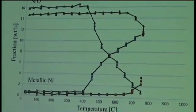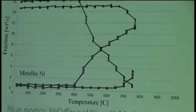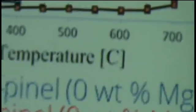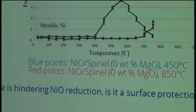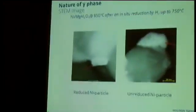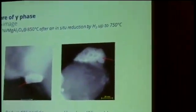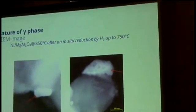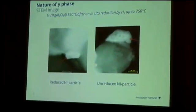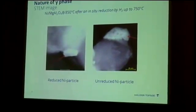So we took this sample that we have stopped reducing here at around 750, and so the question is whether there is a surface protection layer. And we took it and made a scanning transmission electron microscopy image. And here we see that we can see both reduced nickel particles and unreduced nickel particles, as was apparent in that XRD spectra.